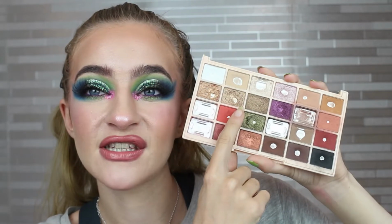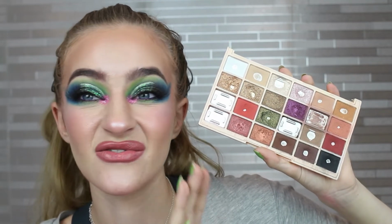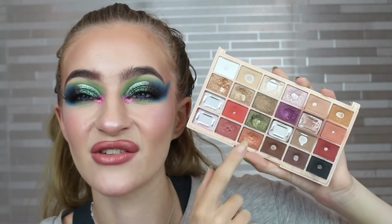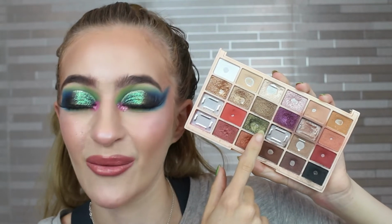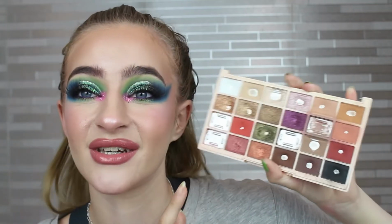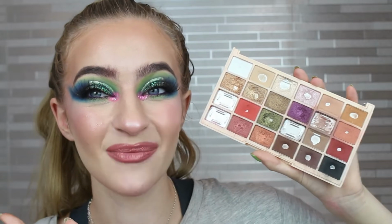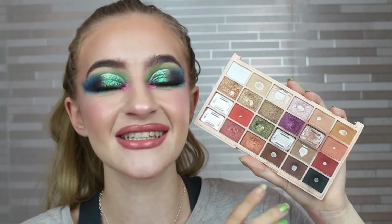Sparks Fly, I've used this only once for a total of 18 times. Again, I really wasn't bothered with these gold tones. I was just going ham on Pine Tree and this guy as well. I've been really focusing on these two. So yeah, the rest of the palette didn't really get much love because I was focusing so much on these.